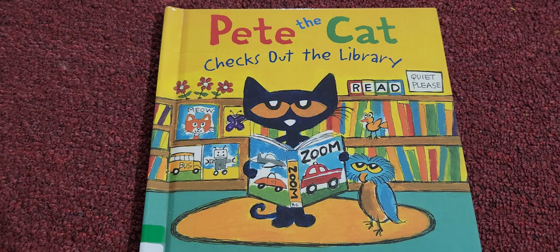Did you guys like the story? Pete the Cat checks out the library. I like Pete the Cat stories. It's so interesting. I like it.